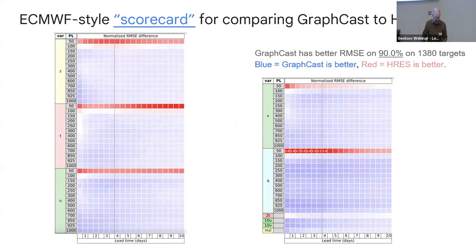You can see here the main weakness of GraphCast is at 50 hectopascals, way up in the stratosphere. We're not doing so well. We've since actually managed to get better results there, but the published model doesn't do so well there.